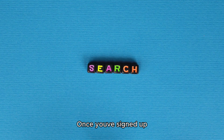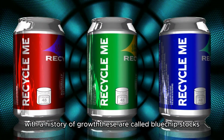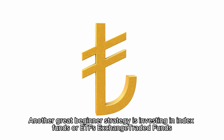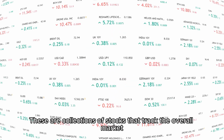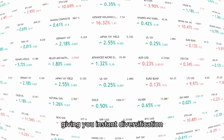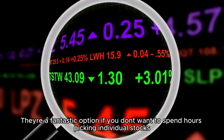Once you've signed up, start by researching companies you believe in. Look for stable, well-established companies with a history of growth. These are called blue-chip stocks. Another great beginner strategy is investing in index funds or ETFs, exchange-traded funds. These are collections of stocks that track the overall market, giving you instant diversification. They're a fantastic option if you don't want to spend hours picking individual stocks.